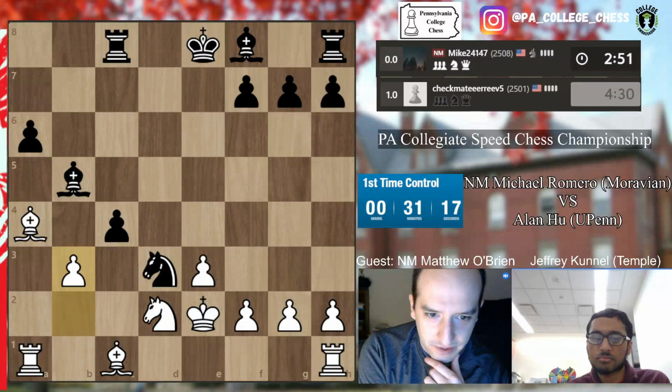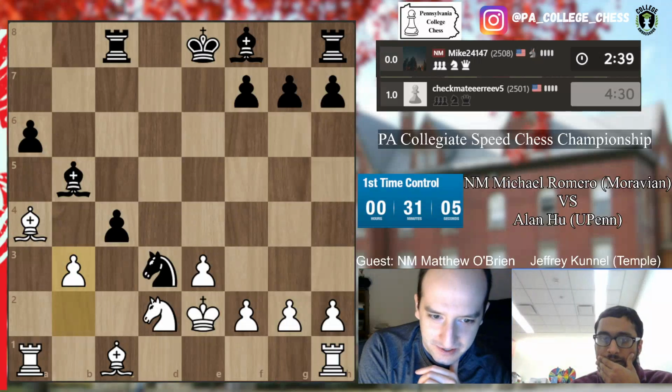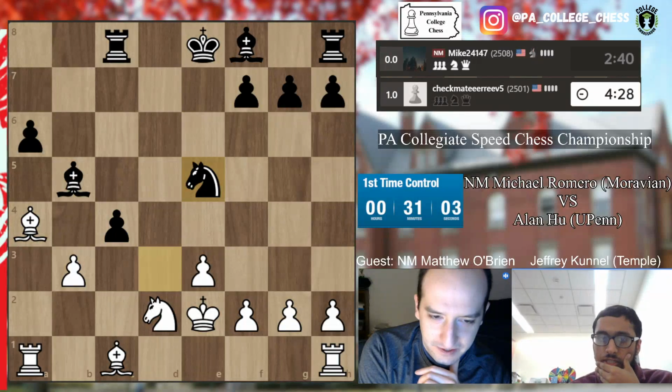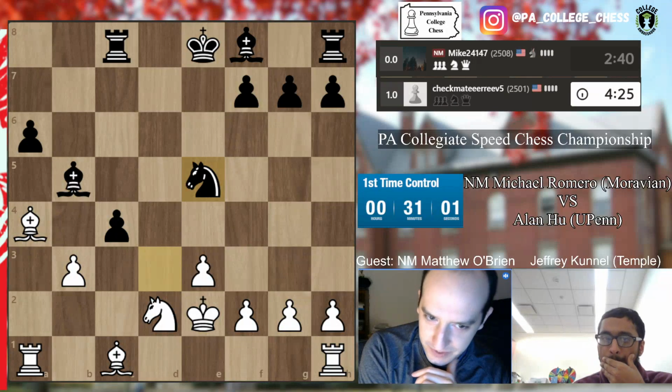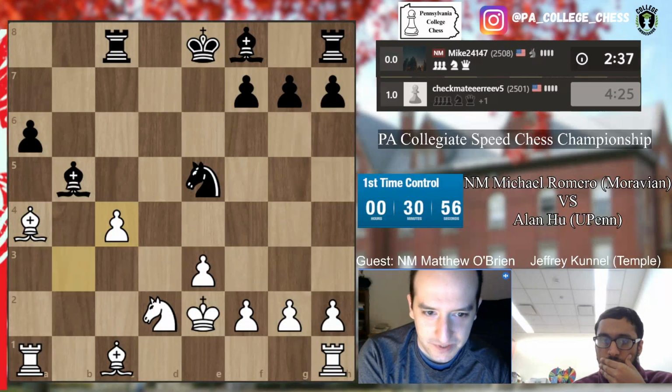So what are we looking at here? What would you consider here with black? It's not very easy, is it? Knight e5 feels wrong. Generally, when your pieces are on good squares, you don't want to retreat them. That's for sure. Pawn takes, knight takes.